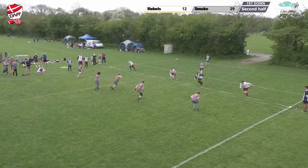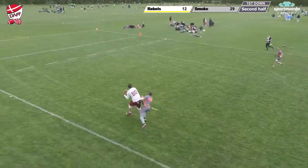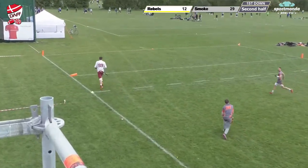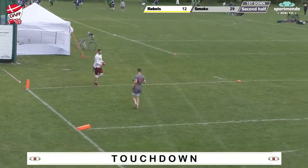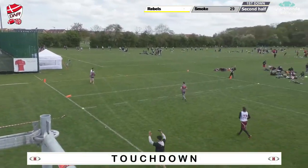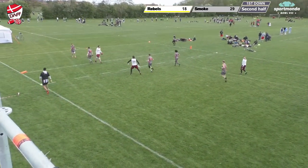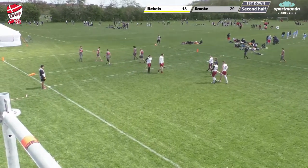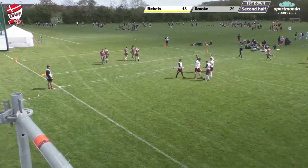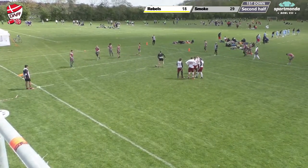Shotgun, two receivers to the left, one to the right. Goes down deep again for number 89. He gets the catch and he gets the score. A quick reply by the Rebels. Going in for a score, 6 points. We have scored 29 for the Smoke, 18 for the Rebels. And the Rebels go for 1 extra point.